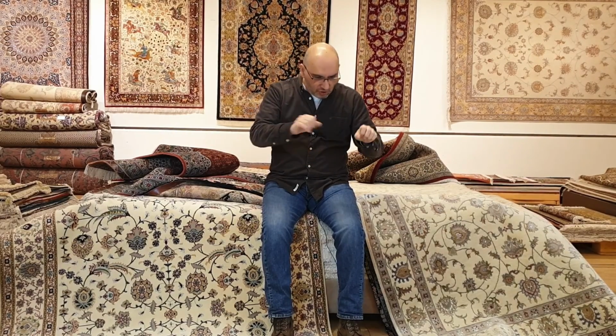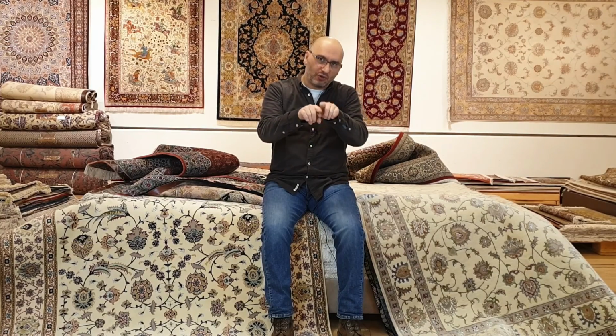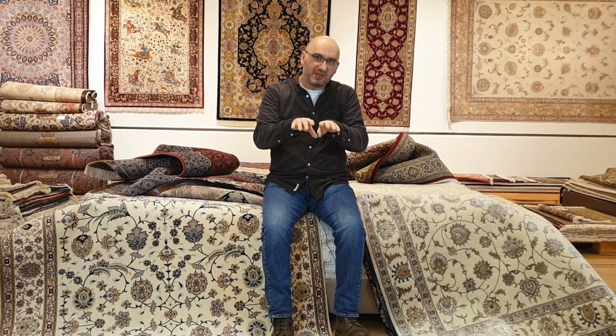Now, for those of you who are new to Persian rugs, I'm now going to do what I always do, get behind the camera. I'm going to just zoom in a little bit on the rugs and show you a little bit about the differences, because this is also something I get a lot of questions about.